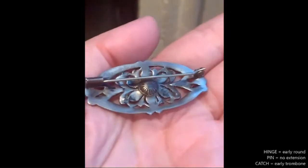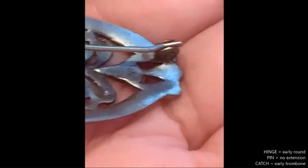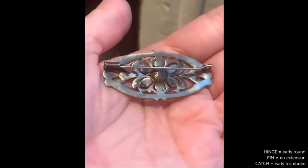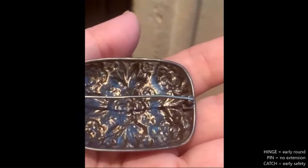And now this one here, similar mechanism, but as you can see, the round hinge is a different fabrication. Note the special details that are on this. This is a Georgian Revival Art Deco period piece. And here is another one with an early round hinge, a pin with no extension, and the catch is an early safety, as you can see.